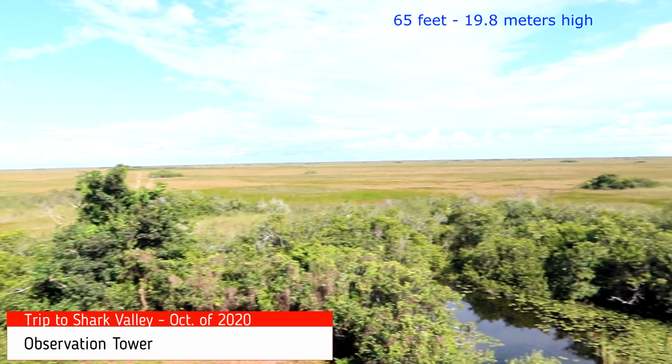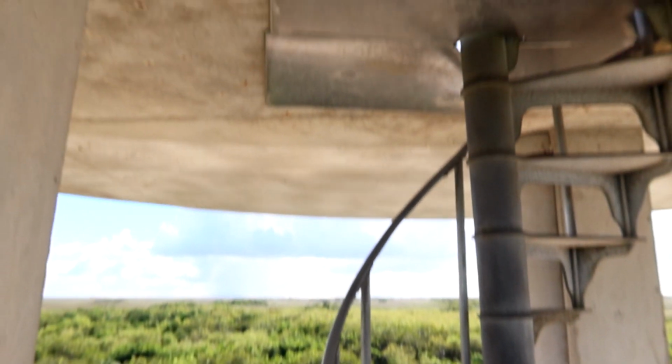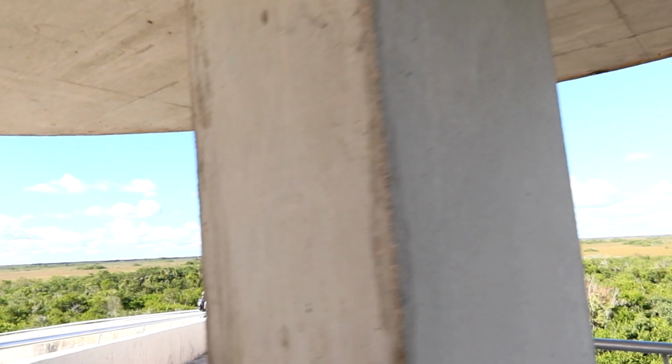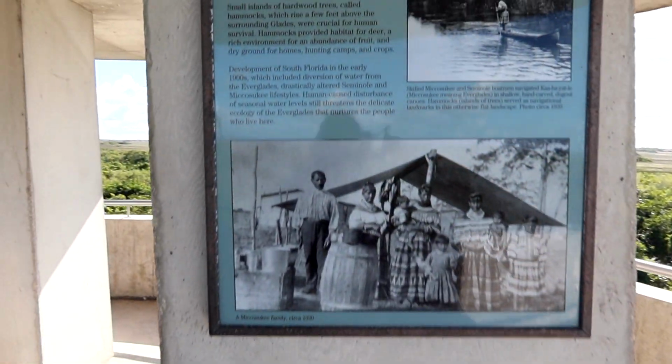So I'm gonna do the calculation. 21.6 meters. So here's some sort of spiral stairs, and this is accessible only for the city. So let's see what else is here. Some people there are going on their way down. Let's see what else is here.